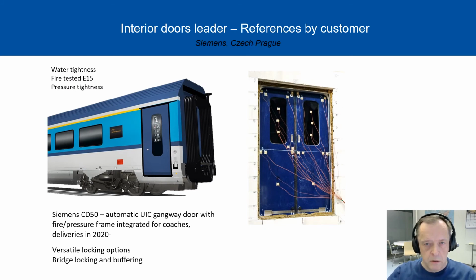A body end door, and this one actually is a triple threat: water tightness, fire rated E15 and pressure tightness for a body end door, which is automatic. Versatile locking options, bridge locking and buffering, and delivery is ongoing for the Siemens CD Czech project.